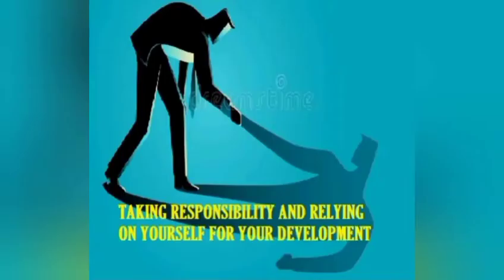It means accepting the fact that your learning and development is up to you. You just need to be proactive about it. The bottom line is that your development ultimately comes down to what you do with your abilities and opportunities.